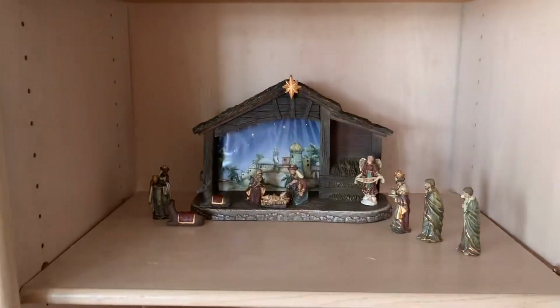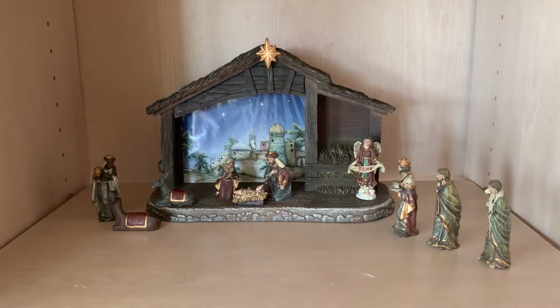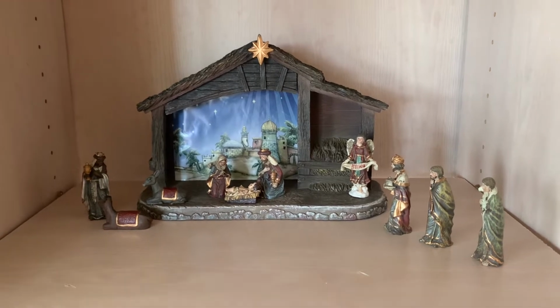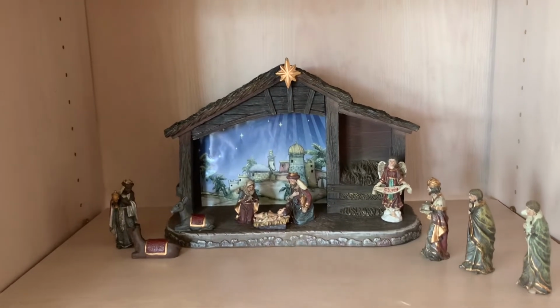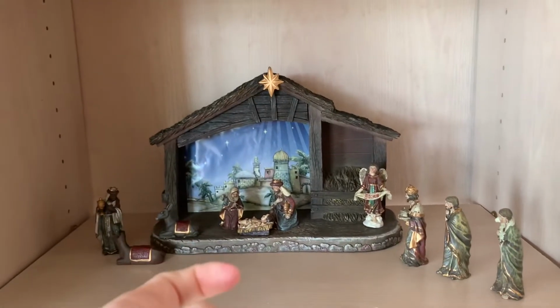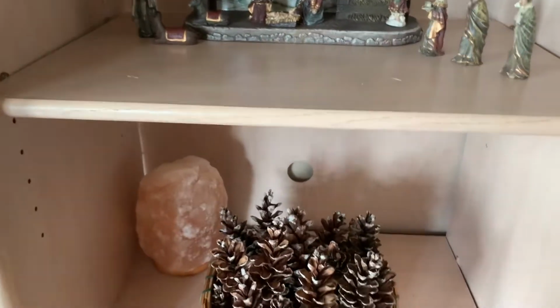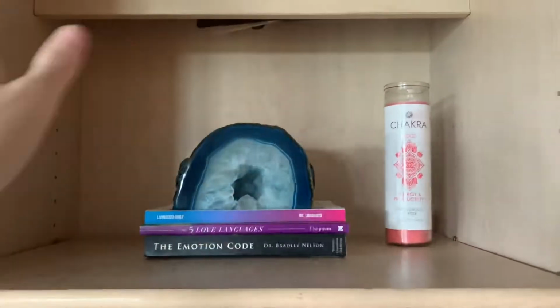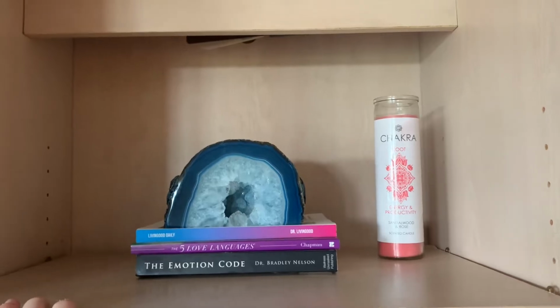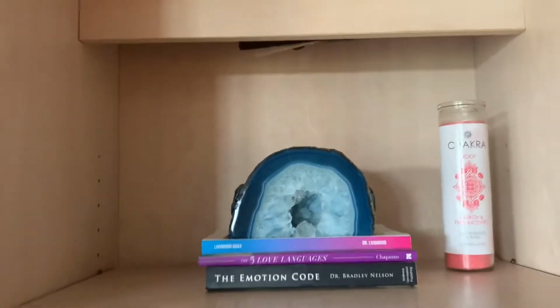I just put up the nativity scene, and I bought this for my mom a couple years ago for Christmas, but I had to give it to her before Christmas so we could have it up. And it does light up in the back, and it's battery operated. So just some things that light up, which is nice. And we still have the salt lamp there because we're not gonna move that. And then up here is still stuff that was here that I'm not sure what's gonna go there yet.